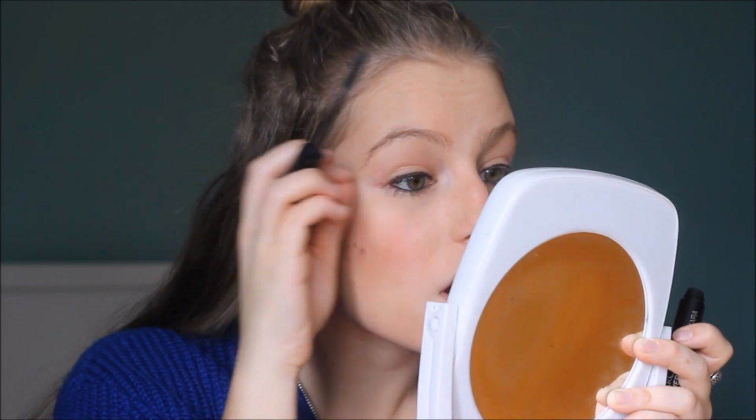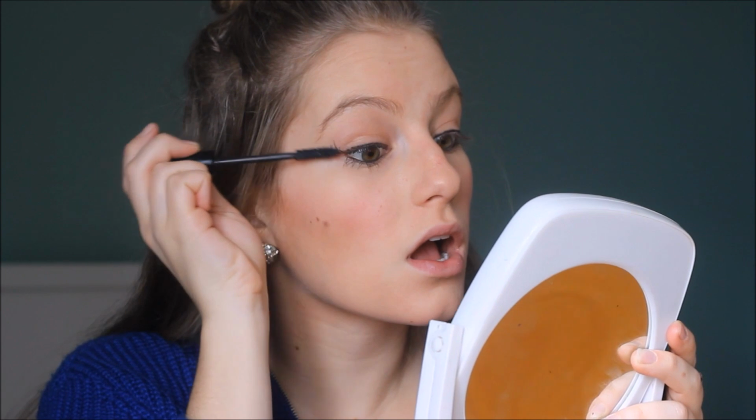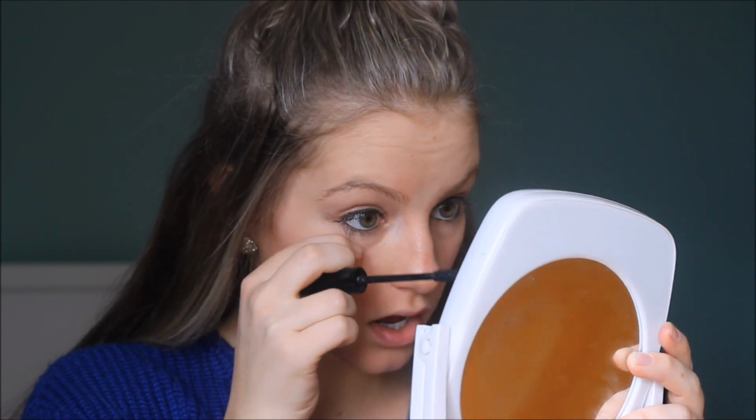If my mascara is done badly, then it's gonna be a bad night. So I make sure to do my mascara well, and then I take a kind of less intense mascara to do my bottom lashes.